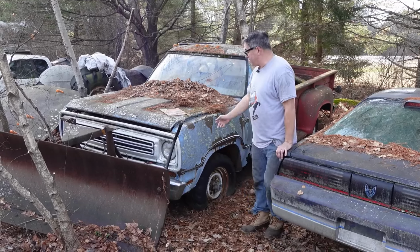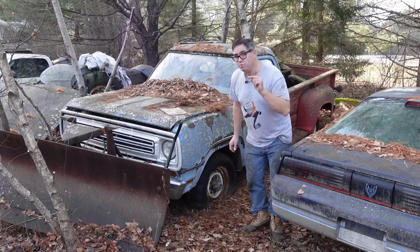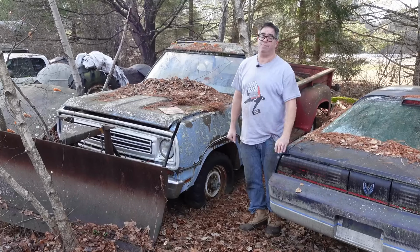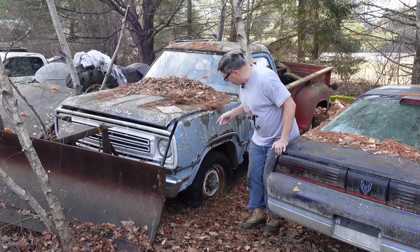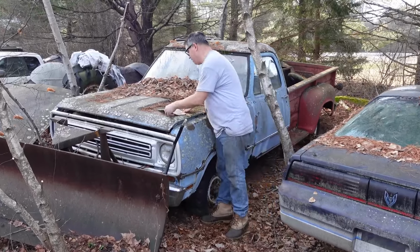But with that, the price on this thing new was $3,914, which was $733 more than a D200 two-wheel drive. So again, you paid $773 for the ability to have four-wheel drive and a pusher plow. Now this is kind of a cool thing here.